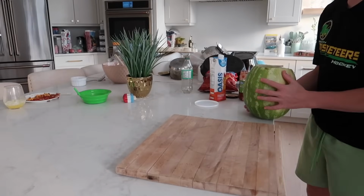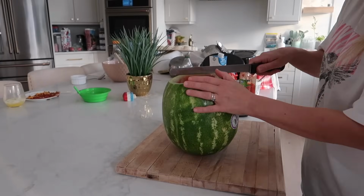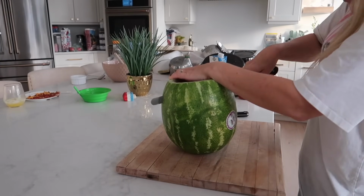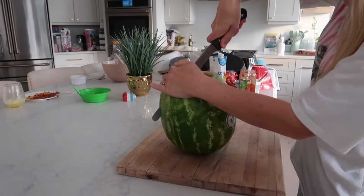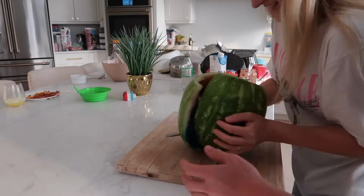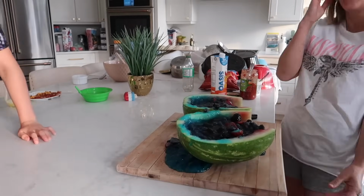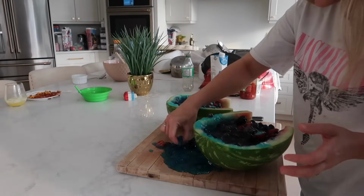But what the kids wanted to make here was kind of like a jello mold thing. So they put jello into the watermelon and filled it with berries, but since the kids did it on their own, they didn't really let it sit for long enough. And I warned them that the jello didn't look like it was set. So as soon as I opened it, it kind of started spilling out. They ate it anyways. It was a blue raspberry jello filled with blackberries and strawberries and I think blueberries.